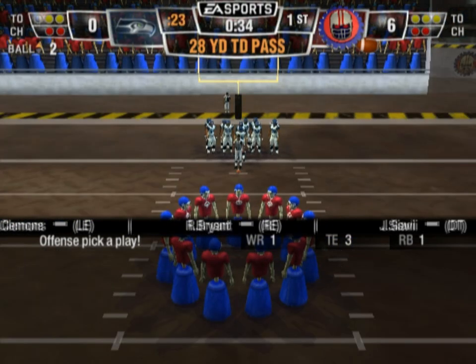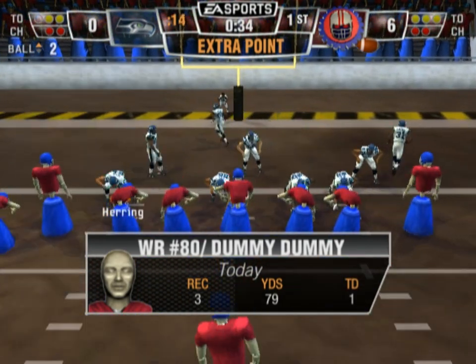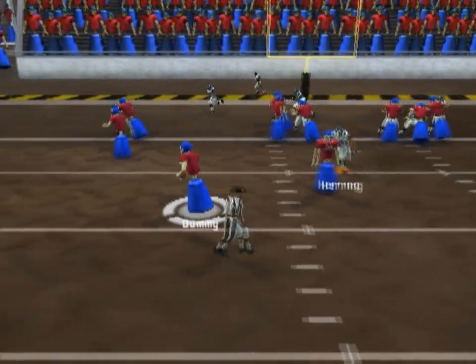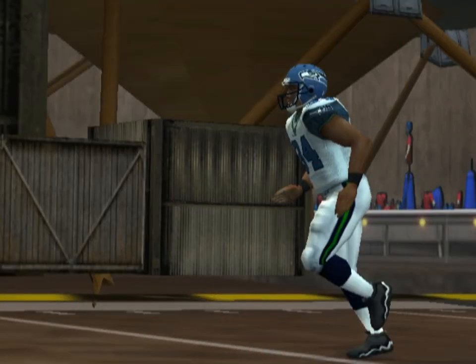Well, they will go for two here. Set. Takes it out left. He's got room. Great job there. They were able to get it in for two.